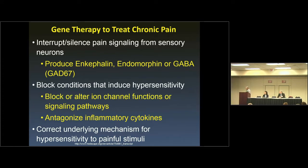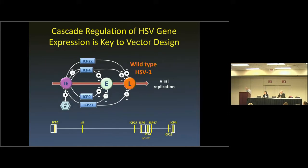Over the years we've tried a number of ways to treat chronic pain, and these include methods for silencing pain signaling from sensory neurons and producing products like enkephalin, endomorphin, and GABA. We block conditions that induce hypersensitivity. For example, we can alter ion channel functions or signaling pathways, or we can antagonize inflammatory cytokines. We've done all of these things over the years. And eventually, if we understood better how the pathology of chronic pain neurons has changed, we may be able to actually correct this. So how do we develop these vectors?